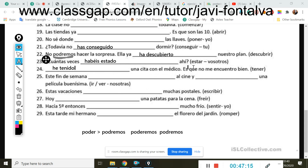This es que is quite common. Basically, we use this es que when you are explaining something, something like the thing is that. Here, I am not feeling well. We use this especially when we are making excuses. Imagine we arranged to meet at 11, and I show up at 11:30. You say, "Why are you late?" Then I go like this: Es que el coche se ha roto, for example.